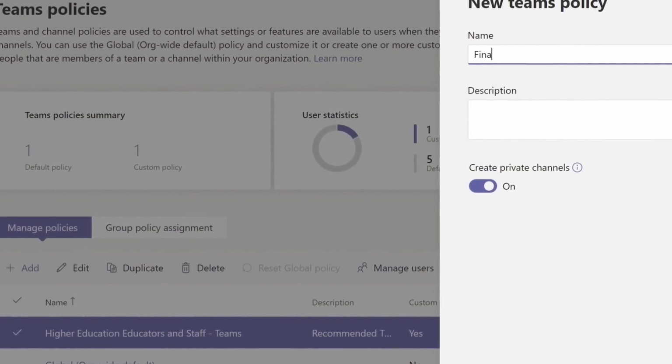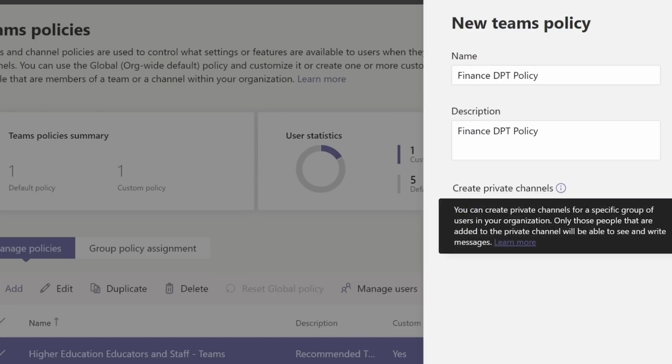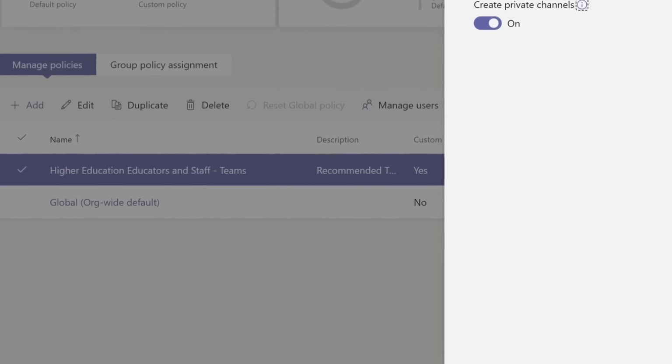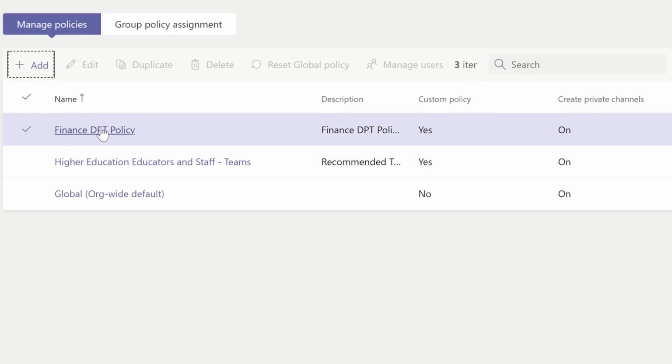We're going to call it finance DPT policy, and we're going to leave it at that. Create private channel: this just says create private channels for specific groups in your organization. Only the people added to a private channel will be able to see it. And this is just a private group chat that it creates on top of this, which is fine. We don't have to worry about that. So this is going to be a group policy setting.